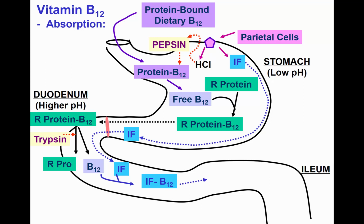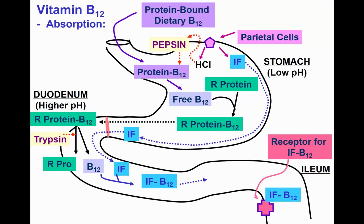It moves down now, and this is obviously not to scale. And we get to the very end of the small intestine, to the ileum, where we have very specific receptors for that intrinsic factor-B12 complex. The intrinsic factor-B12 complex binds to the receptor, gets taken into the enterocytes, the B12 gets absorbed, and the intrinsic factor gets released. And that's the end of this exciting image.